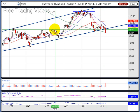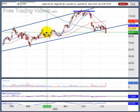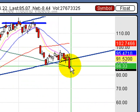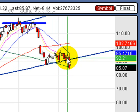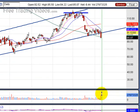The other things that we broke are some of these support areas. We have those 2 swing highs. If you come across, that's right there, and we broke that. And then this swing high right there, if we come across to that swing high, that's right there, and we broke below that. So we closed below that, and the 200-day moving average we closed below. So we have this low base breakdown taking place on big volume.